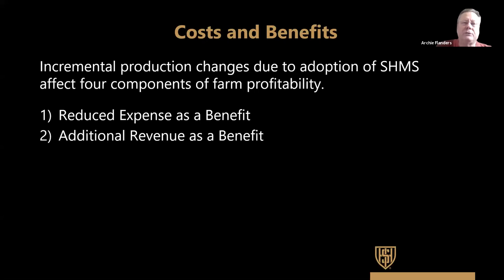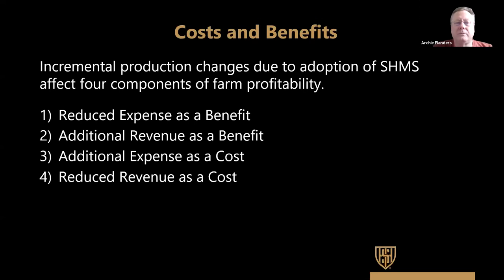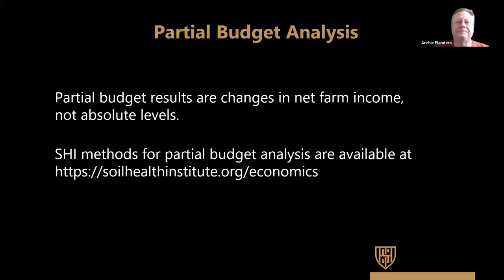Another potential benefit is additional revenue. If your yields increase due to the soil health management system, you would receive higher revenue. But also, when you adopt the soil health management system, you will have some additional expenses that will be a cost. For example, if you plant cover crops, you do have to purchase the cover crop seed. And then also, if you do realize a reduction in yield, this would be another cost, reduced revenue. So we determine the cost and benefits by taking the summation of the two benefits, one and two, and subtracting the summation of the costs, which are three and four. And this is the net impact of the production change due to adopting a soil health management system.